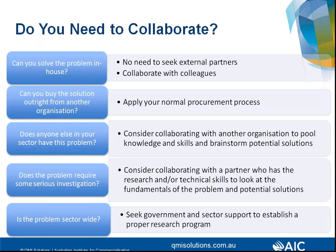First off, stop and take a good hard look at the situation. Do you actually need to collaborate? As I said earlier, it takes time, effort and money. So here is a list of checklists you can go through to see if it's the right thing to do for you in your situation. If you can solve the problem yourself or buy it outright from another company, you don't need to collaborate.